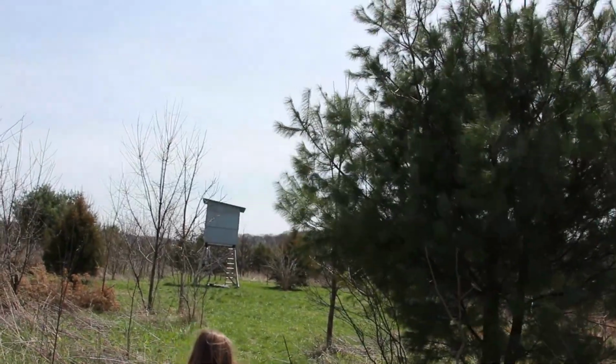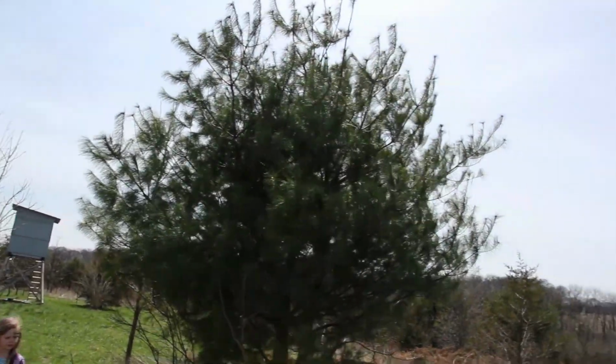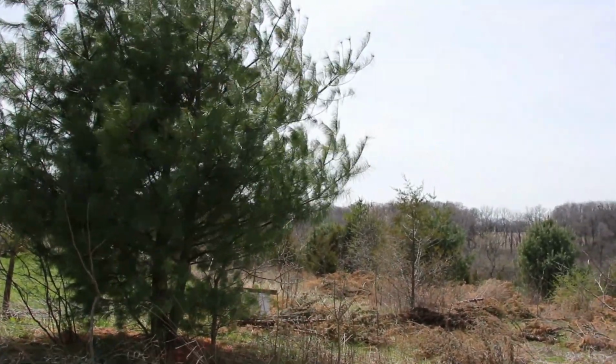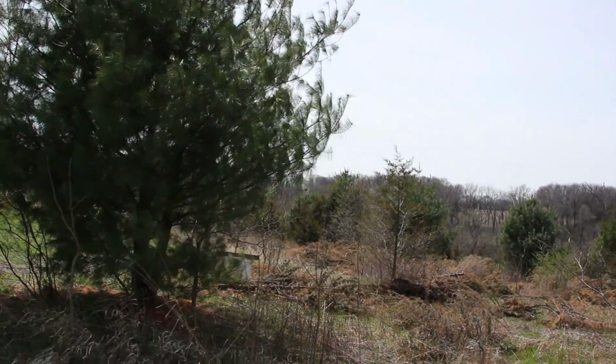So that's our hunting area, the blind where my husband mainly hunts from. We've got a couple other blinds up in trees around the property. This area here, you can see where all those trees are down. I'm pretty sure those are spruce trees. We're clearing all of those out because we really don't like them.